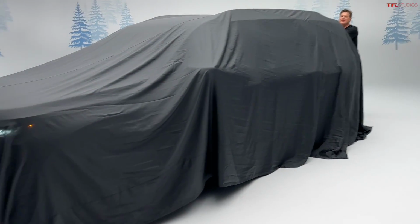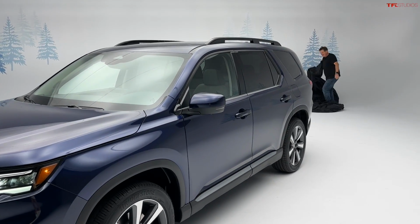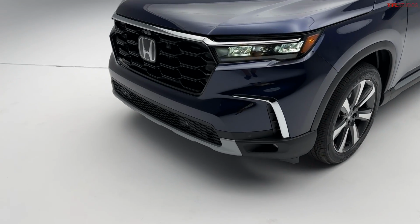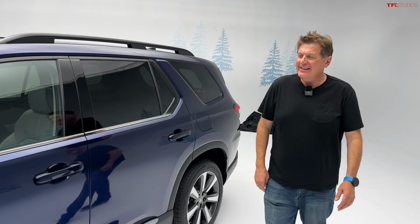Am I going too slow? Maybe a little bit. Am I teasing? All right, here we go, look at that, there it is. Look at that. Yeah, so very, very updated boxy styling on this new Pilot. What do you think? I like it, dude. I think it's very rugged looking.